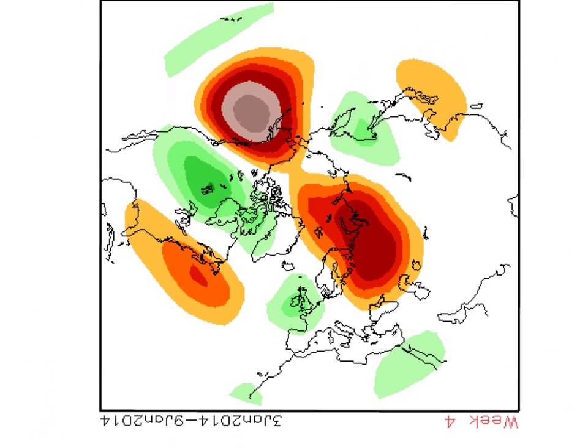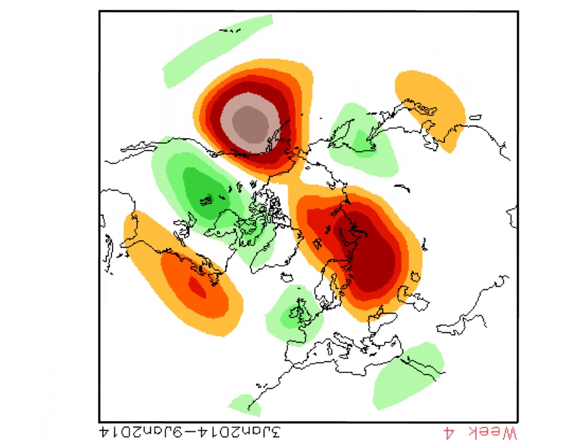And then into week 4, well, again, it's got lower than normal heights, this time over us, but look what's happened here, okay? Remember what I was telling you about that ridge? Well, look what's happened to it. Here is the ridge built off towards the east. Here is the trough through the British Isles. That is a start of potentially a colder pattern, particularly if this ridge here can build further north.